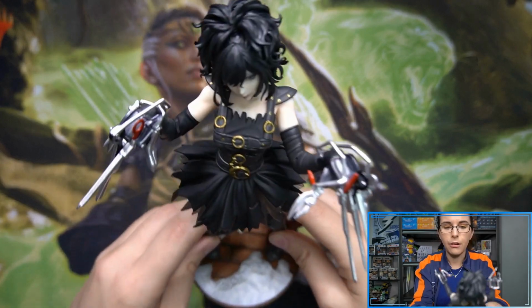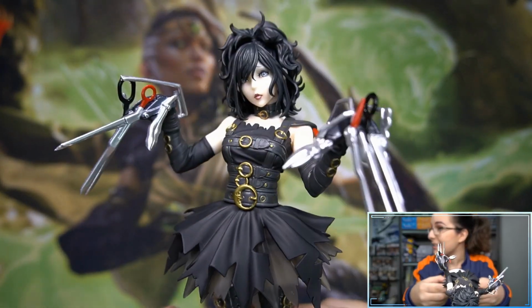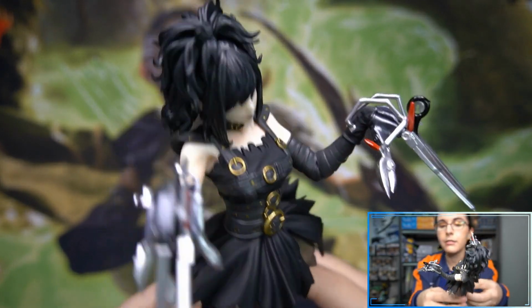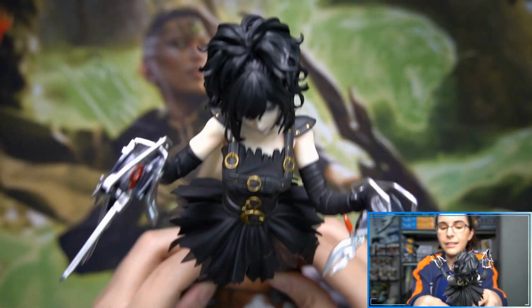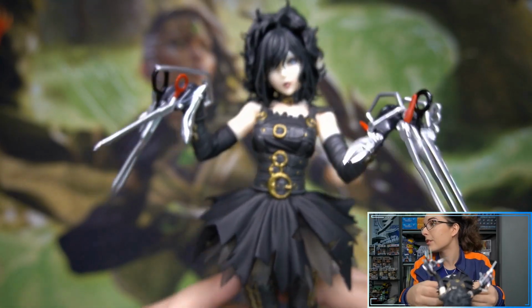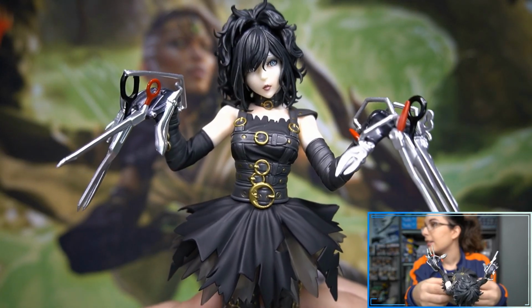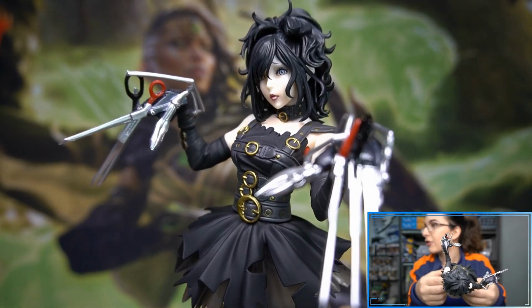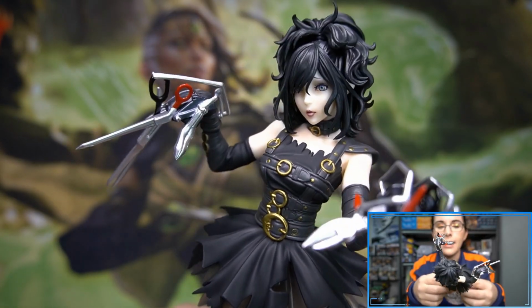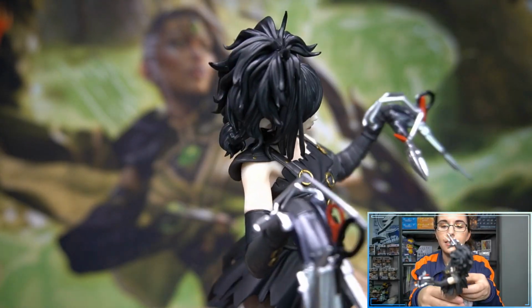Of course, you have her iconic, it's so weird to say, her iconic scissor hands, because she is Edward Scissorhands. I like that they didn't do anything dumb like change it to Edwardina Scissorhands. Just straight up Edward Scissorhands, yep, that's her. Very cute face. I love her face. I love her expression as well. Love her hair, as I said. The scissors are pretty cool. They don't move or anything like that.